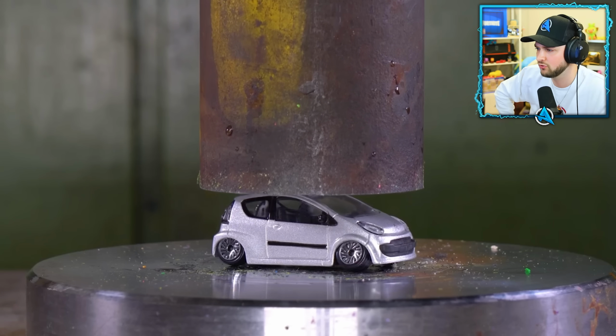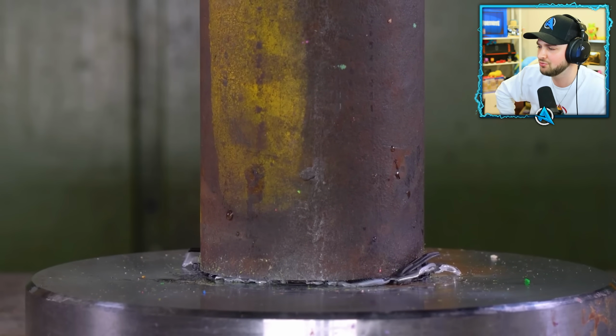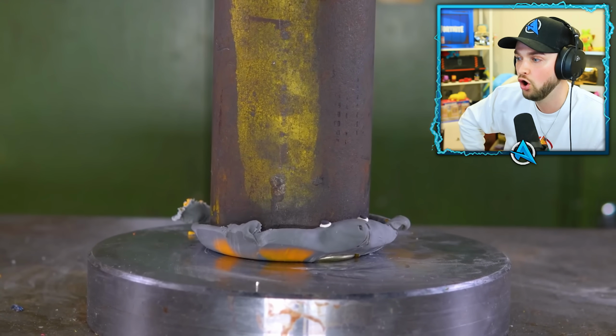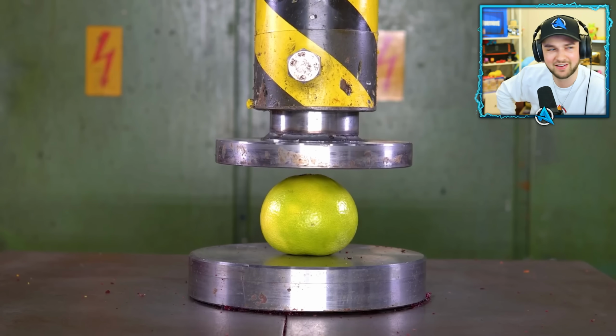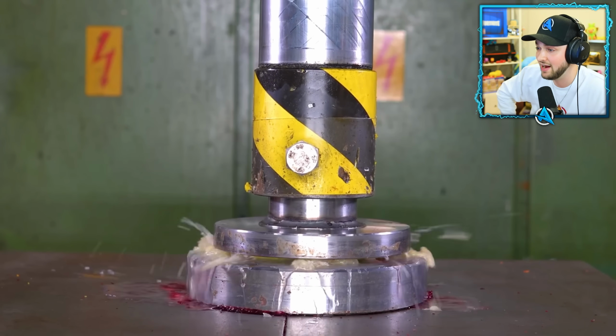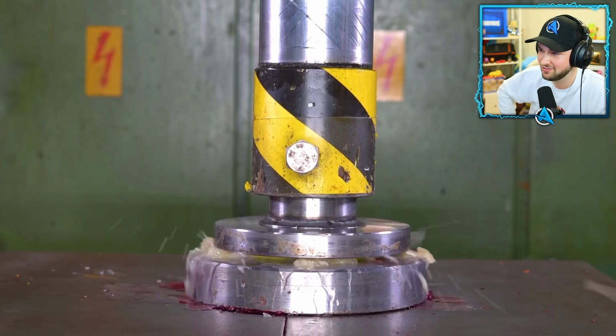Oh, that candle got smashed. What about these poor cars? What do they ever do to deserve to be absolutely hydraulic pressed? Oh, why do all of the Play-Doh things have explosive things in them? Oh, lime? Oh, that is one way to juice a lime quickly. If you ever need lime in your juice, get the hydraulic press to do it for you.